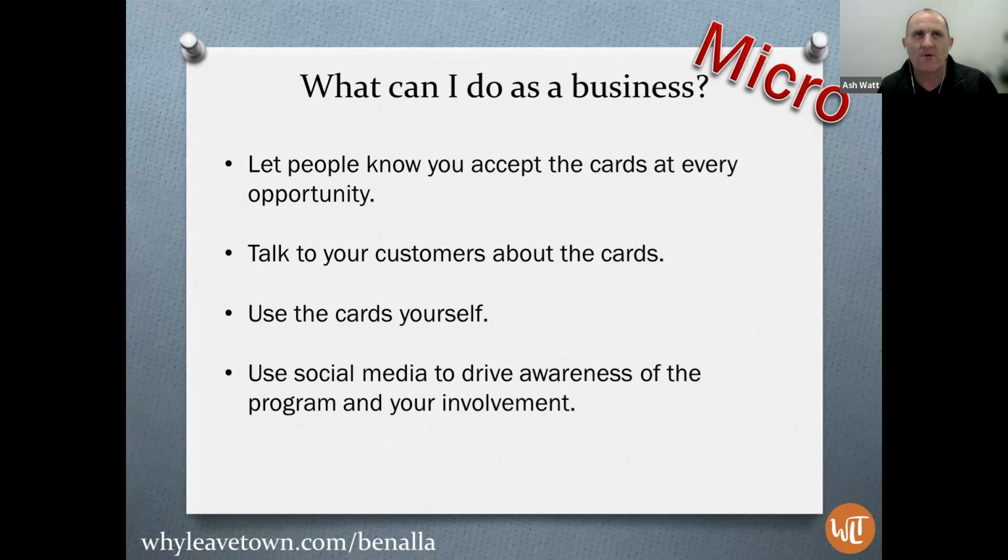And the more people know that you accept the card, obviously, the more people you're going to have coming in and using the card at your business as well. And even just talking to your customers about the cards. So we often talk about the value of cards loaded, and that's obviously what we want to see. That 26 million through all those local businesses is a great number. However, just as important, I think, is the number of transactions.